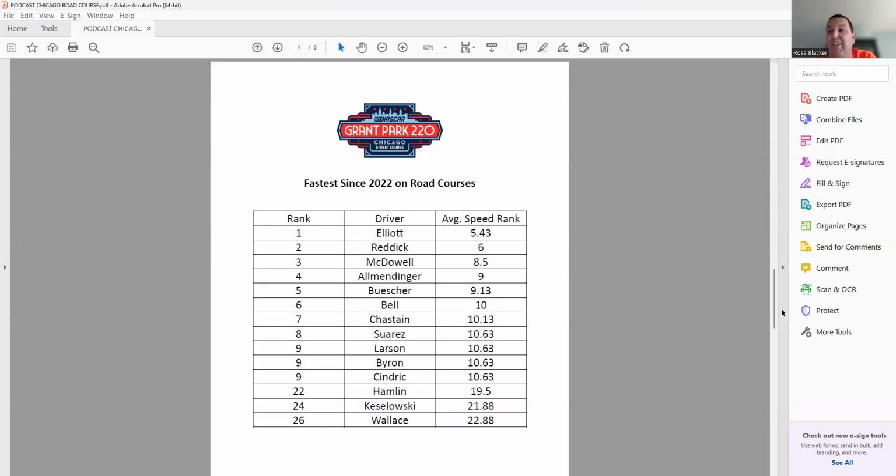Then you look at AJ Allmendinger, he's a Chevy at Kaulig, and then you look at Chris Buescher. Chris Buescher has been fast. Chris Buescher is a guy that has the best average finish. He's got top 10 speed. Chris Bell, top 10 speed. Ross Chastain and Daniel Suarez from Trackhouse Racing, they each have a win on a road course since 2022, and they have decent speed. And Cindric has decent speed. Going down that list, Hamlin, Keselowski, and Wallace, not only do they have subpar finishes, but they have subpar speeds.